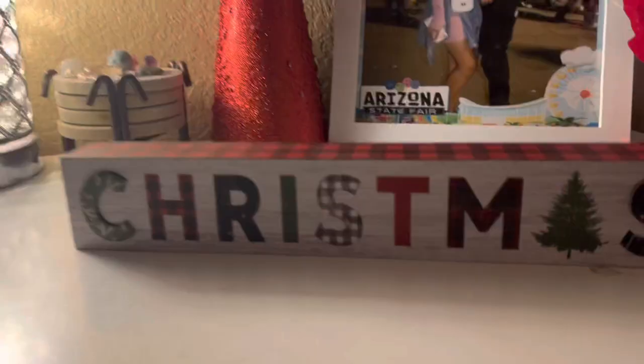And when you come over here, I got some red decorations. Here's me and my boo. This says Christmas along with all my crystals over here. And then my LED light remotes. And I put it on red. Usually I have it on purple, but for the sake of the video, I put it on red.